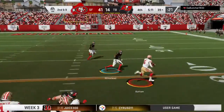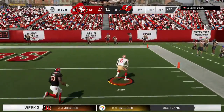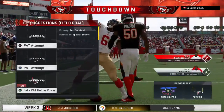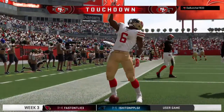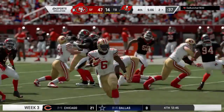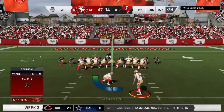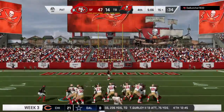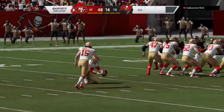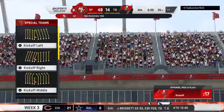On 2nd down, Durham. There he goes, right side. And across the chalk, into the end zone. It's a 49er touchdown. A great effort there. His first touchdown of the new season as his guys continue to put this one out of reach. The extra point up and good, and that will extend this big lead. Niners 48, Buccaneers 14.